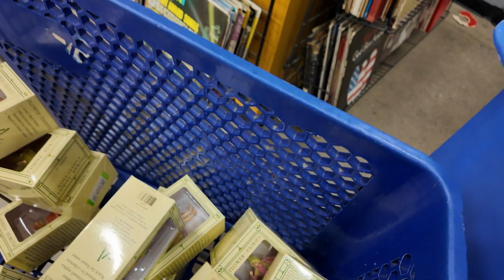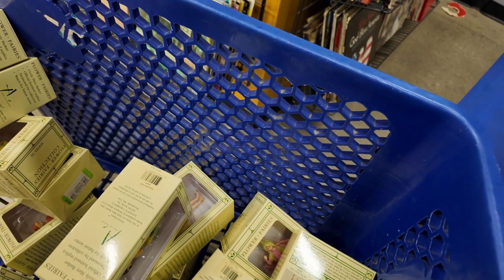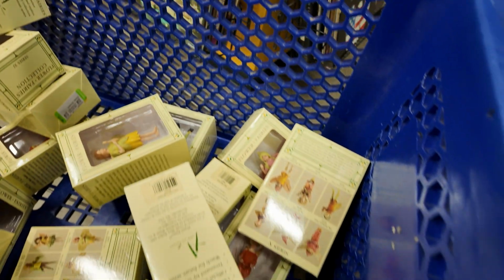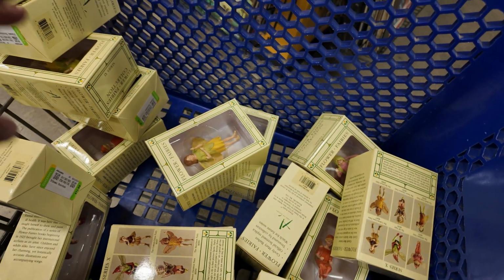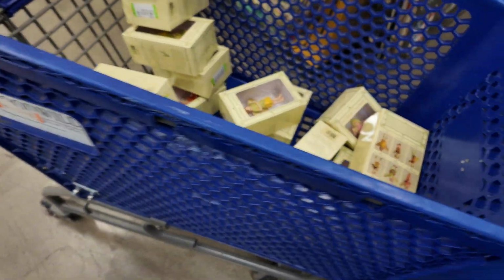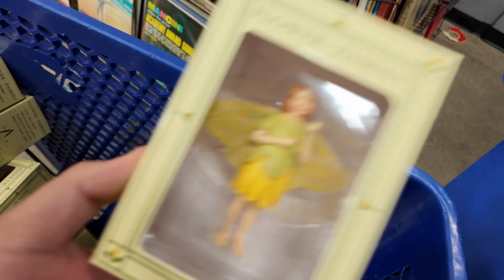$11.89 still is not... I'm gonna double check the price on all these. I think they've all been repriced at that. 1, 2, 3, 4, 5, 6, 7, 8, 9. Let's see. Okay, 2, 4, 6, 8, 10, 12, 14, 16. We got 17 total there. So $11.89 still isn't really the best price, but I'm going to just double check all these really quick now that I have them in the cart.